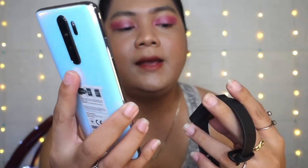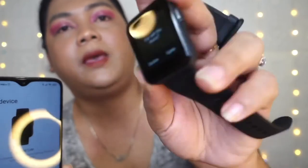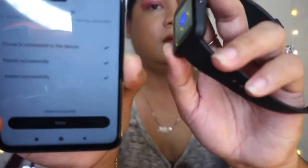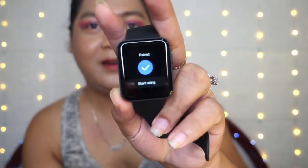And then, next, you have the legal information. Once again, terms and agreements. Of course, we don't have an option to not click agree. On the last page, you need to make sure, once you're setting this up, that on your watch you also have to pair with this device and click agree. And then it will show us as pairing. And then on your phone, it is now all checked. And then click done. And then on your watch, it says paired and start using.